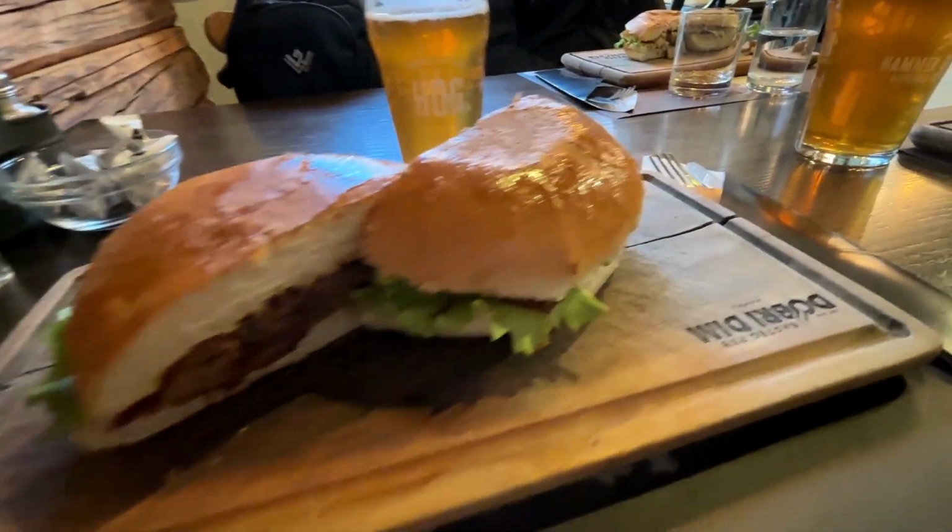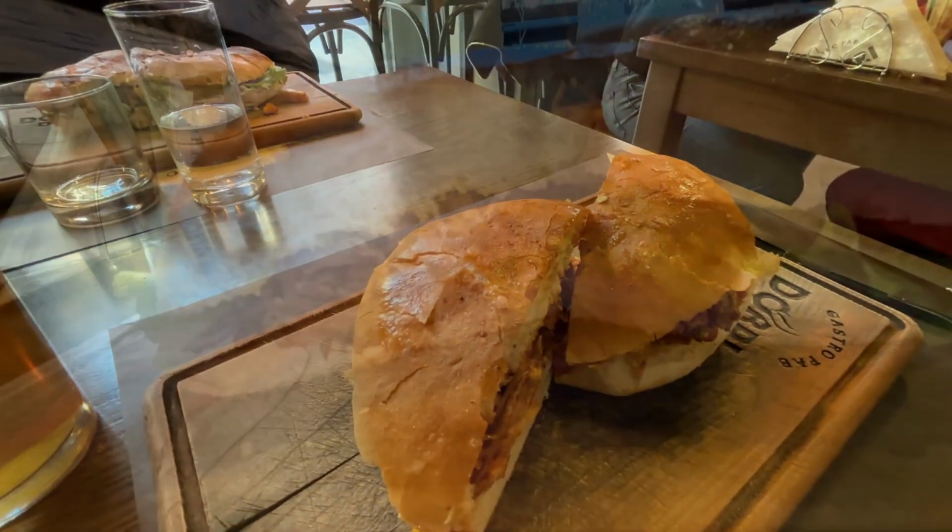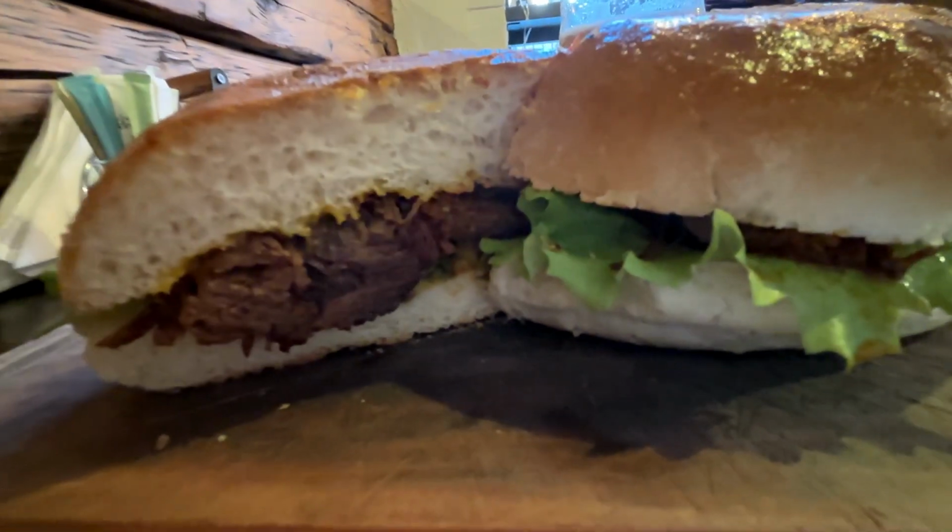I ordered a pulled pork burger with a spicy Texas twist, and as always, it is amazing, especially when paired with a chilled craft beer.